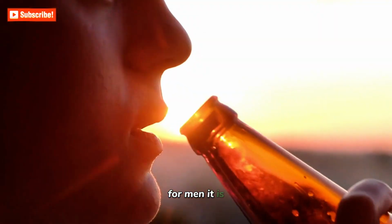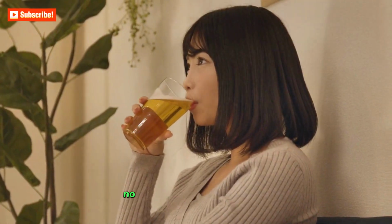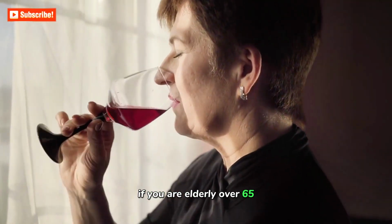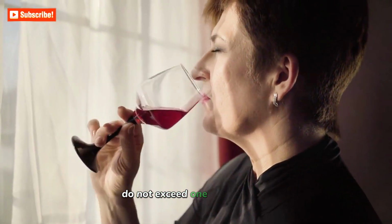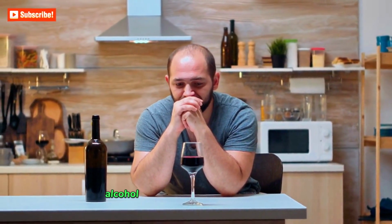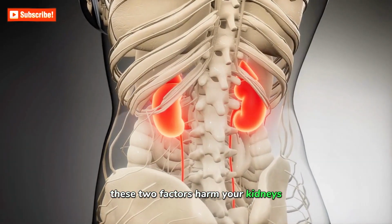For men, it is recommended not to exceed 2 doses per day. For women, no more than 1 dose per day. If you are elderly, over 65, do not exceed 1 dose per day. Why, you must be wondering? In addition to dehydrating the body, alcohol abuse can lead to hypertension. These 2 factors harm your kidneys.